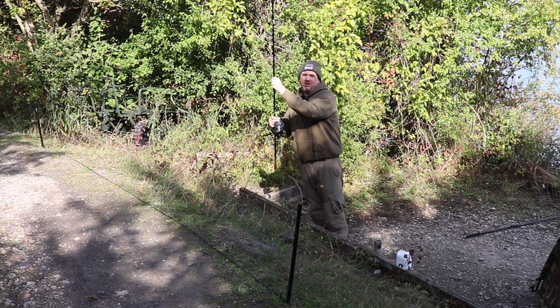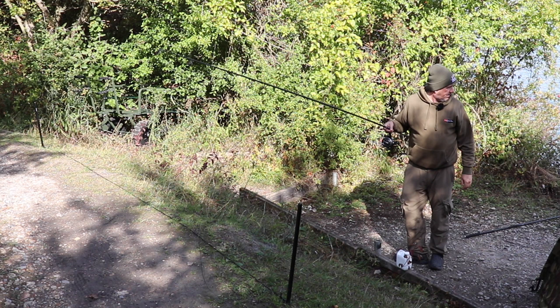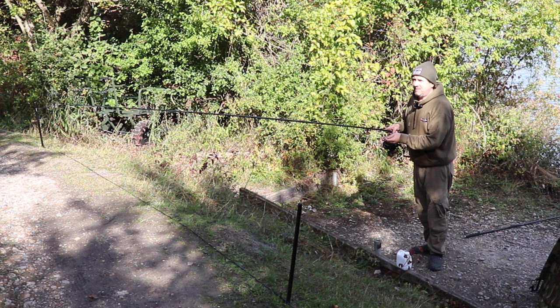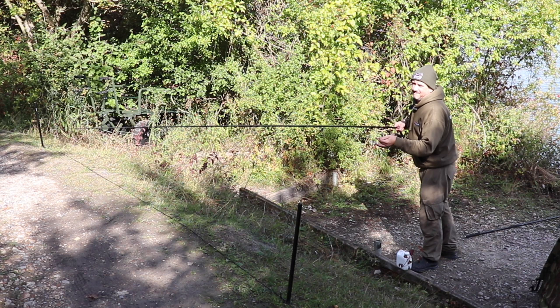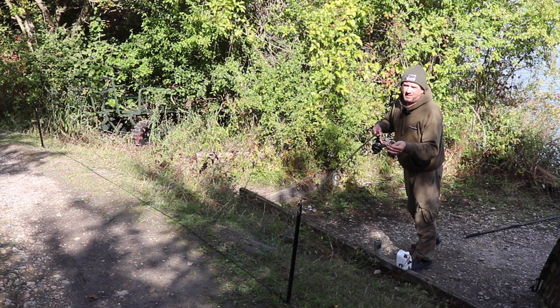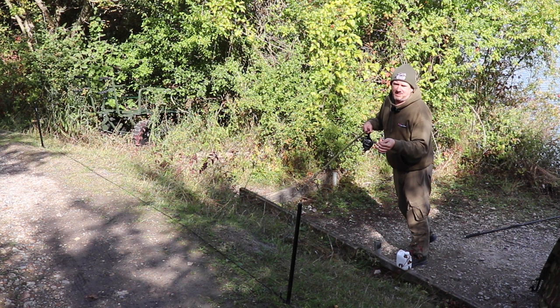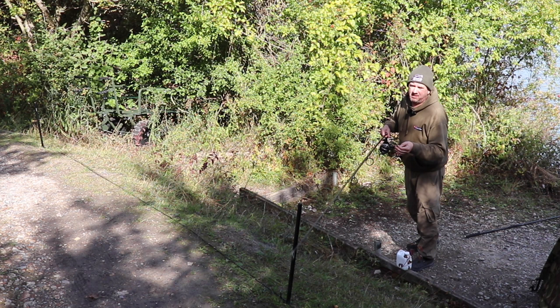So place the lead next to the first distance stick. Put the bleep on my rod, and then you wrap round 15 times. 1, 2, 3, 4, 5, 6, 7, 8, 9, 10, 11, 12, 13, 14, and finally 15.